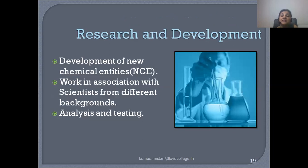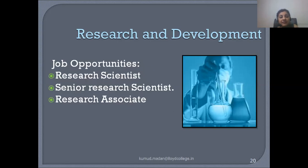Another lucrative field is research and development, which deals with the development of new chemical entities. We know that there is still no drug for COVID, right? But the research is going on, right? So one day we'll have that new chemical entity or the drug which is going to be active against COVID. The scientists here work in association with people from different backgrounds, say biotechnologists, taxonomists, and they go for the research and development of new molecules or new products. They also deal with analysis and testing. If you enter the field of research and development, you can be a research scientist, a senior research scientist, or a research associate.